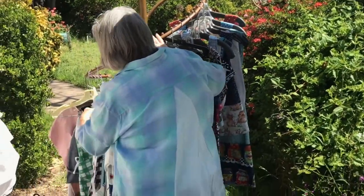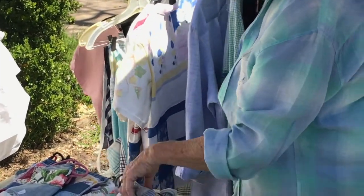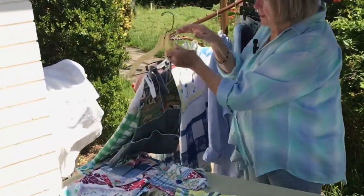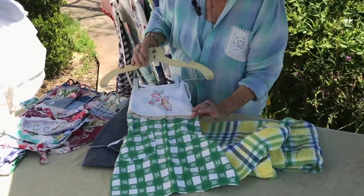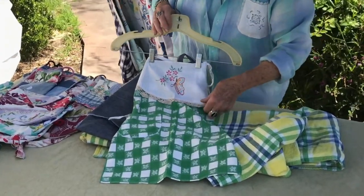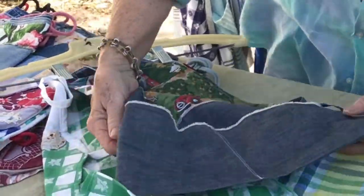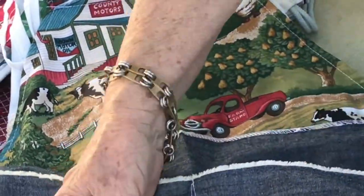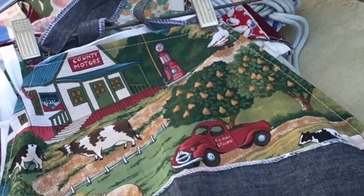And I do them for children too. Let's see if I have any children's ones here. I thought I did. Yeah, here's my toddler. About 4-year-old, 3, 4, 5 years old. Here's one for a girl with a little bit of hand embroidery on it. And here's one for a boy or a girl with farm animals. And the pattern I use, I just fold up the bottom and you can make big pockets with that.